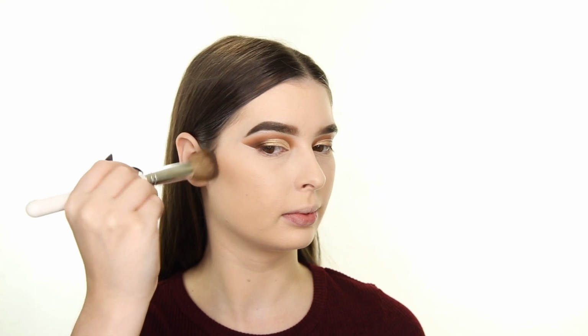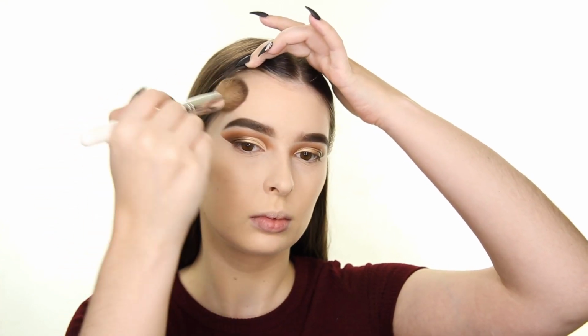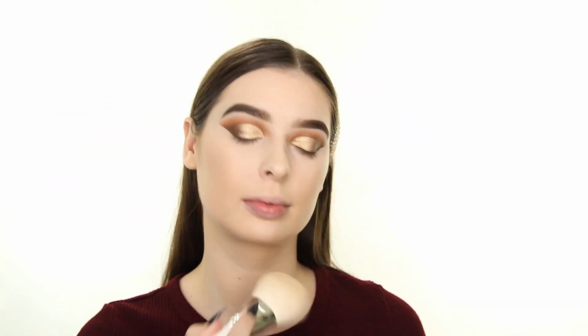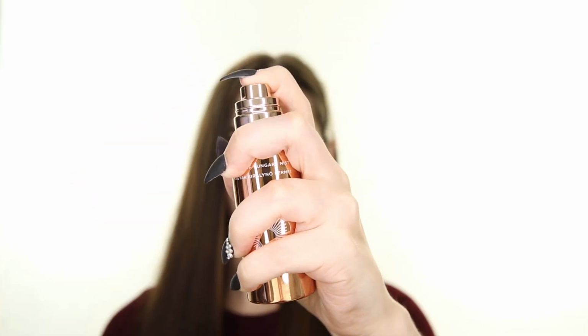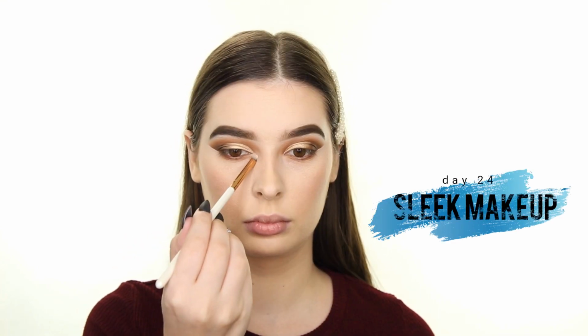For contour, I'm using the Too Faced Chocolate Soleil Matte Bronzer. For bronzer, I'm using the Buxom Hot Escapes Bronzer in Maldives, and for blush, I'm using the Tarte Amazonian Clay Blush in the shade Party. Now I'm spritzing on some of the Omorovicza Queen of Hungary Mist. It's infused with a nourishing blend of rose, sage, and orange blossom waters and can be used as a post-cleanse toner or as a revitalizing daily spritz.